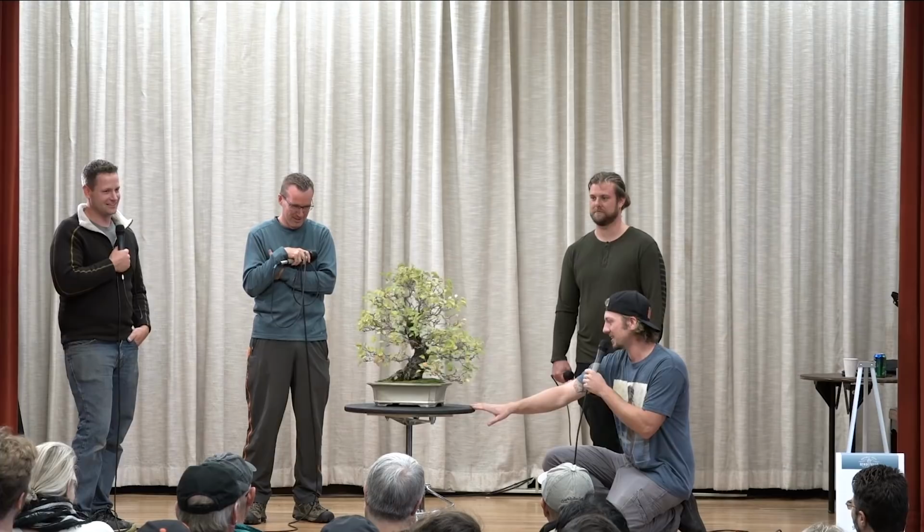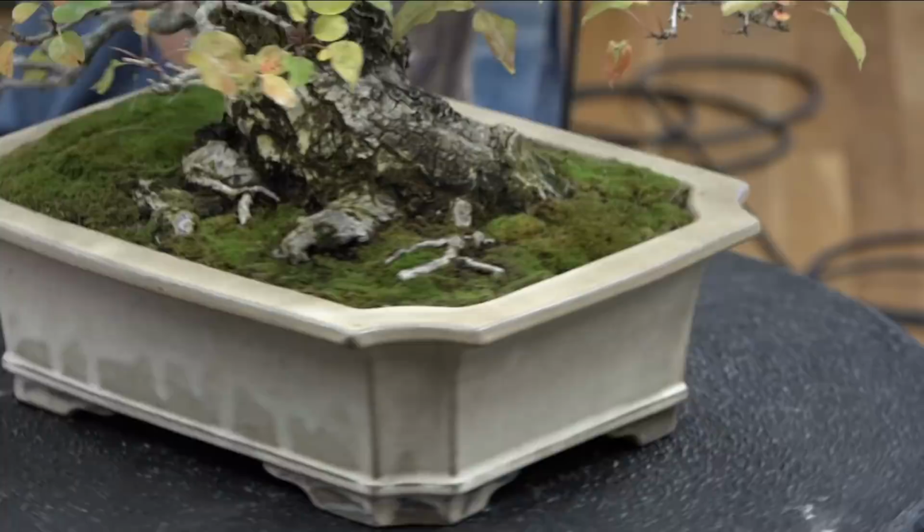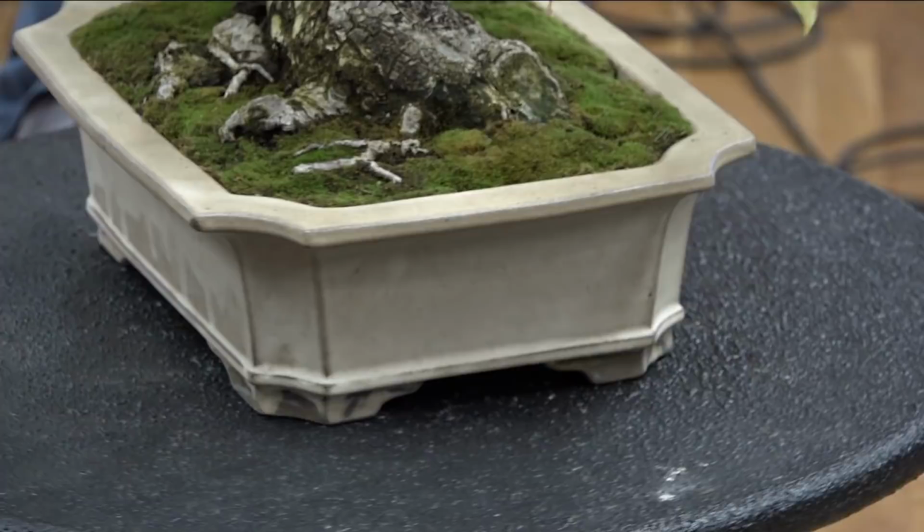Passing the puck. Yeah, I think it's a really nice container, balanced with the tree and the power of the trunk, and it still has some elegance to it with the indented corners there, and the nice feet have some nice detail in them. It doesn't look like a super old pot, but eventually that's going to get some patina on it once it's used for a long time. So just keep it in here as long as you can.